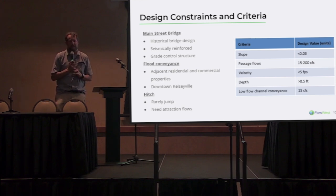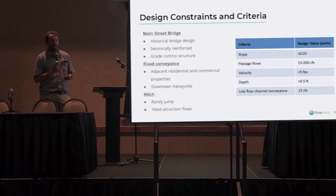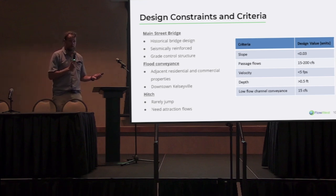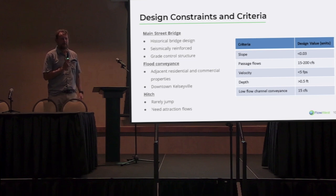Some of the interesting components of the hitch is they rarely jump. We're really focused on salmon and providing passage for them, and they're great jumpers. So the hitch is a little bit of a different species, and it definitely requires a different approach. They also appreciate attraction flows so that they know where to go, and that's another challenge at the Main Street Bridge right now.